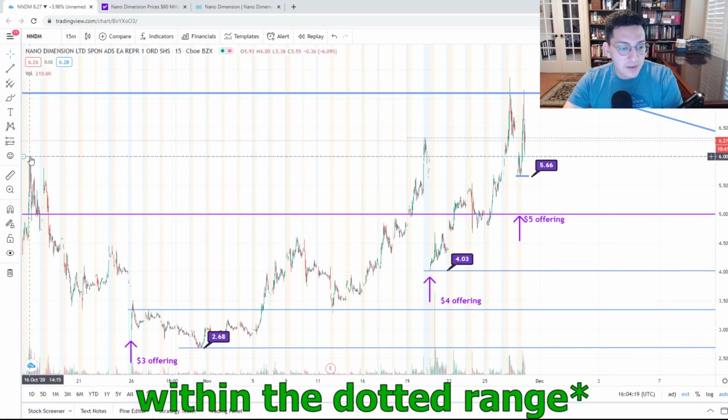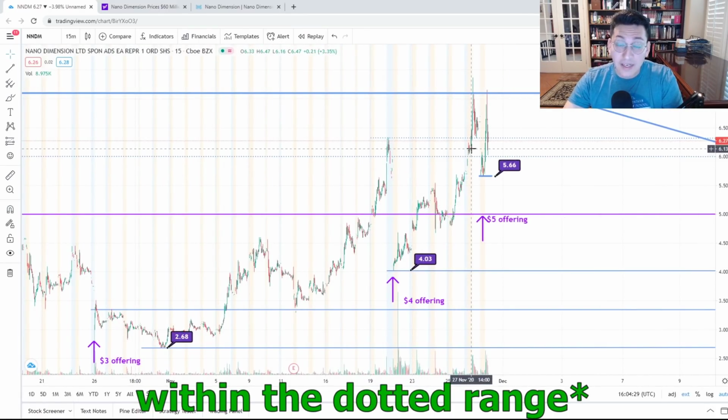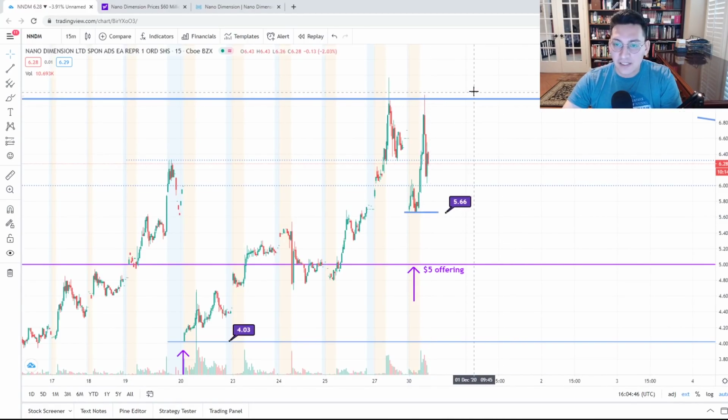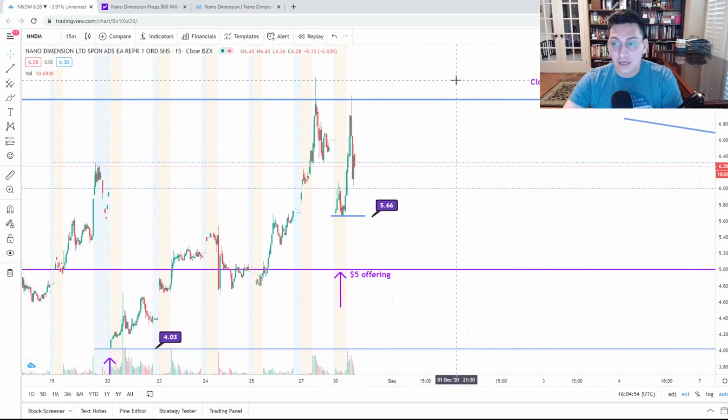The previous high back on October 16th of this year, and then us trading through it in November, just 11 days ago before the $4 offering. And then here we are yet again today on November 30th for a third and fourth time. So I think at least in the medium term, at least for this week, we are going to be trading between $5.66 and $7. If we trade below it, we want to see strong support at $5. And if we break above $7, we want to see a close.